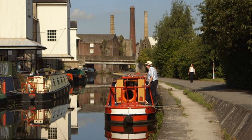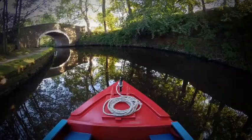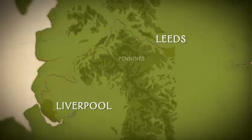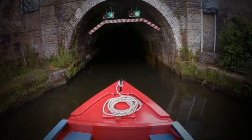Alpacas may not be man's best friend, but their wool made very good garments, which would be put onto the canal boats to head off to Liverpool. It may look peaceful now, but back then, this would have been a busy highway for boats making their way to the Liverpool docks. But the Foulridge Tunnel presented a problem. It was dug through such difficult rock that it would have been too expensive to construct a towpath for a horse. So once inside the tunnel, men had to lie on their backs and use their legs against the walls to leg the boat through.